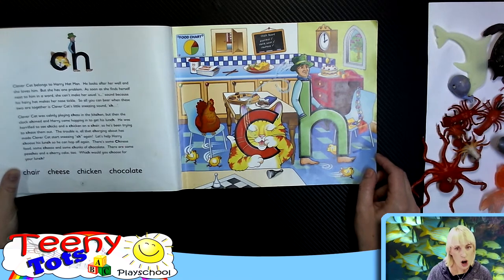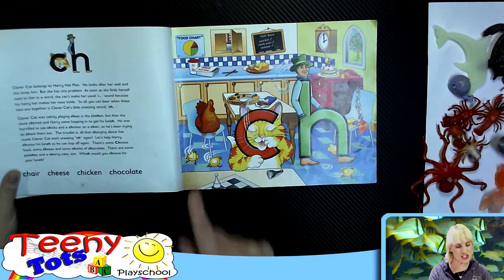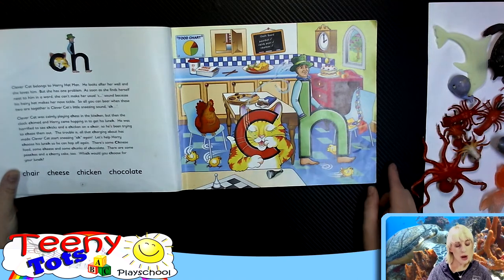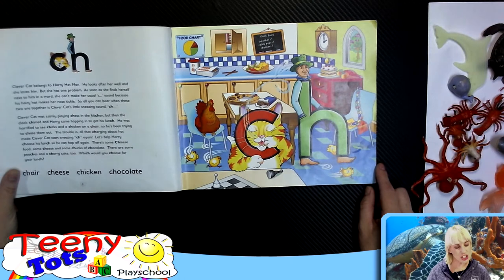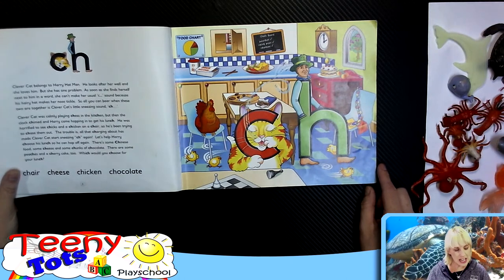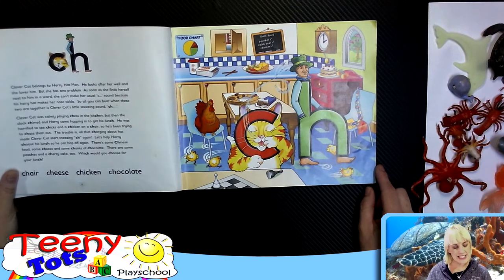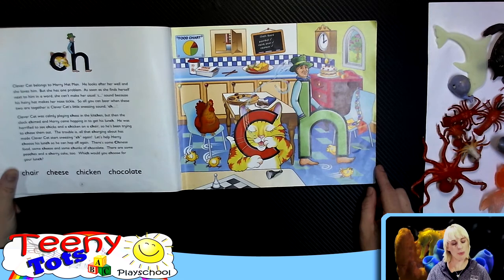He was horrified to see chicks and a chicken on a chair. So he's been trying to chase them out. The trouble is, all that chasing about has made Clever Cat start to sneeze. Cha, cha, cha. Again, let's help Harry choose his lunch as he can hop off again.